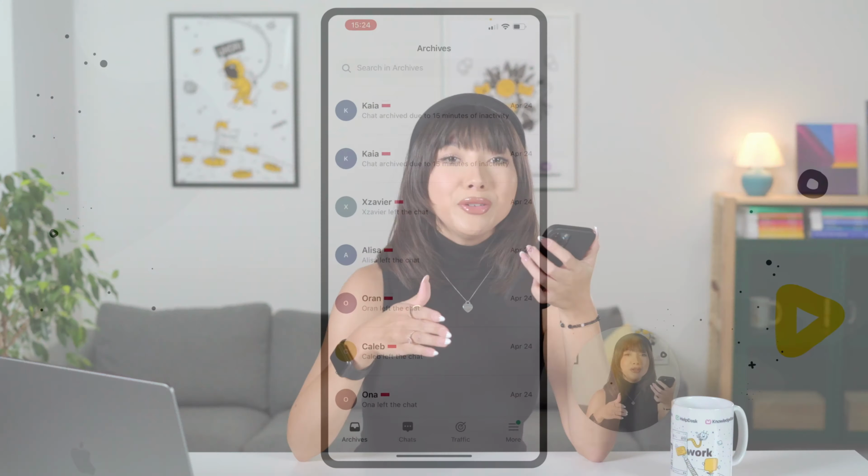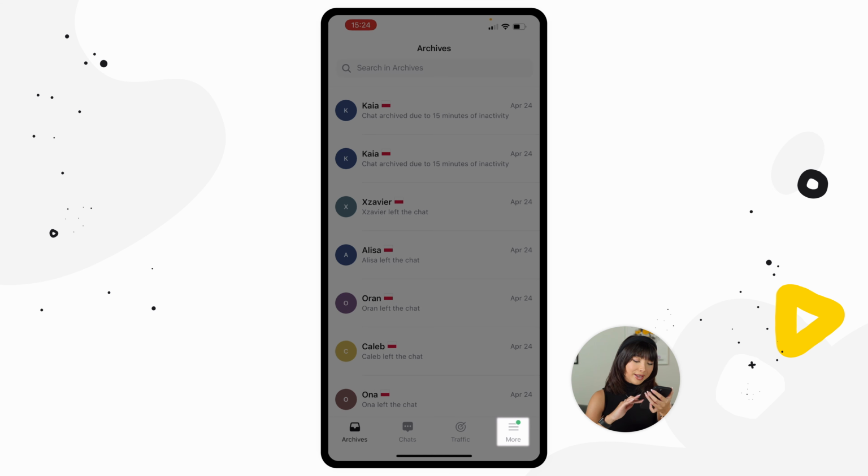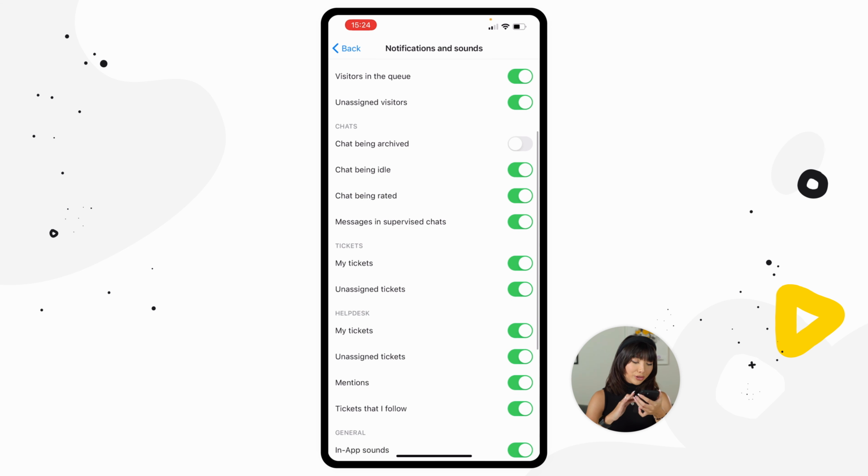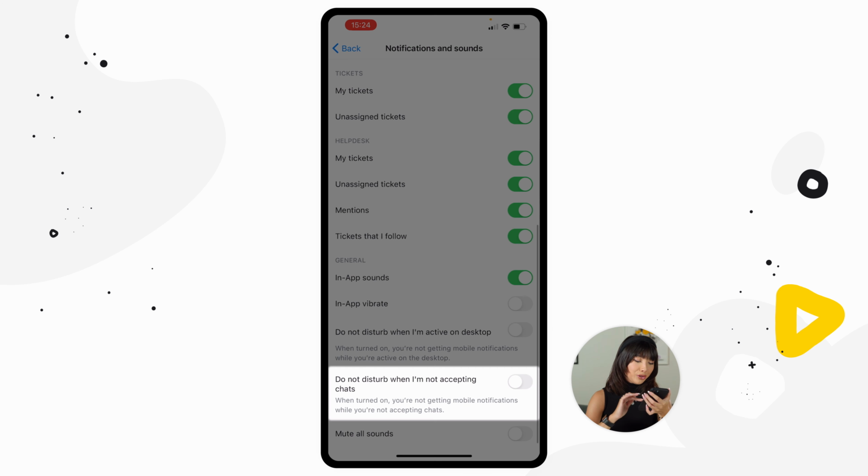Some are ones you skip and others are ones you don't want to skip, like new chat. So while you work on your desktop device, LiveChat notifications aren't pushed to your mobile. When you step away from your desktop, notifications will hit your mobile with just a short delay. You can decide whether or not you get notifications during periods in which you're not accepting chats. To set notifications, go to the More tab in the app, go into Notifications and Sounds, and scroll down. Here you'll see Do Not Disturb when I'm not accepting chats, and turn on the toggle.